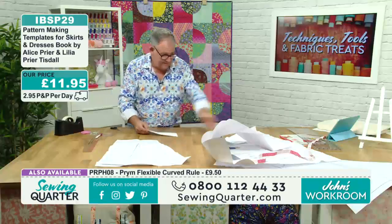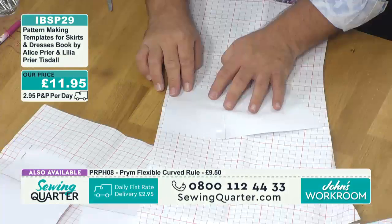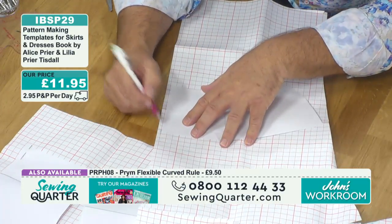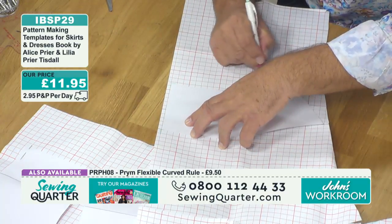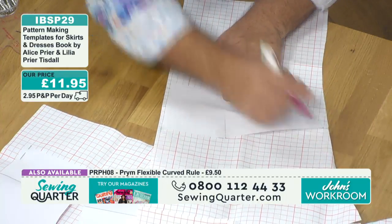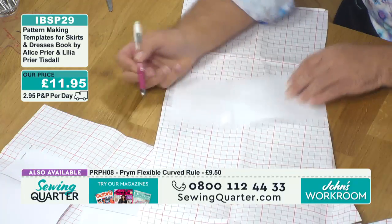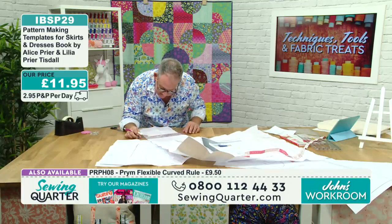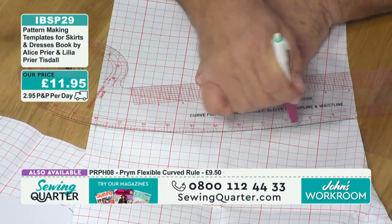Then what you need to do, get your pattern paper again. Remember, that's the straighter grain at the front there. You just pop that on your piece of paper. I won't bother pinning it. This is your centre front here. We'll start there, right? That's your centre front line. This is your waistline here. This is your hip line here. And then this will be where you attach the skirt to. Now, it might look a little bit uneven at the moment. In a minute, we'll get our French curve and just curve that. You see, I've gone a little bit haywire there, haven't I? So you just curve.